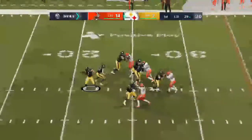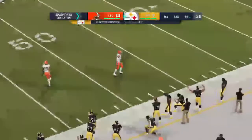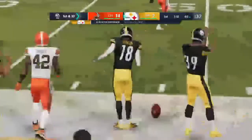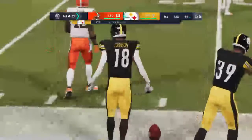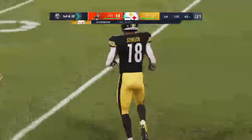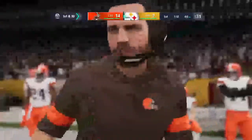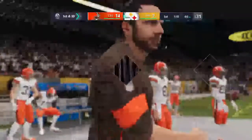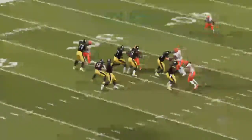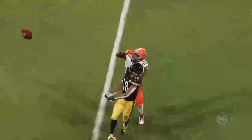On 3rd down, Roethlisberger. This is Johnson. He's got it. And he'll be out of bounds, but able to get it up past the 45. The Steelers able to pick up 18 yards there. That's a pretty throw right there. That ball's in the air a long time, but it's right on the money on the right sideline. A really good route. Moving the defenders towards the middle of the field before breaking to the sideline. What a completion there. Big-time arm strength. Very nice route.